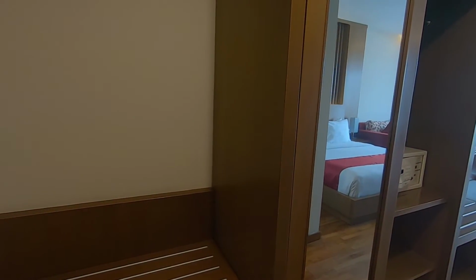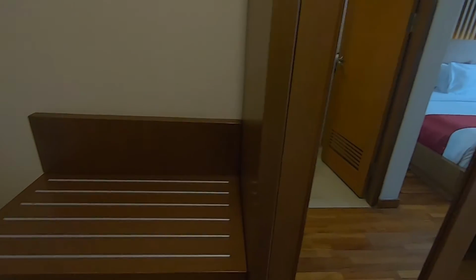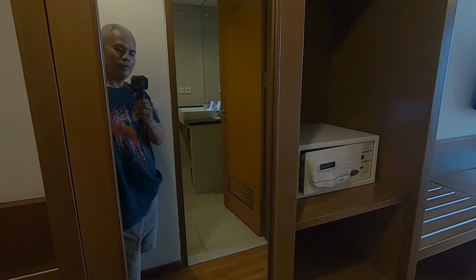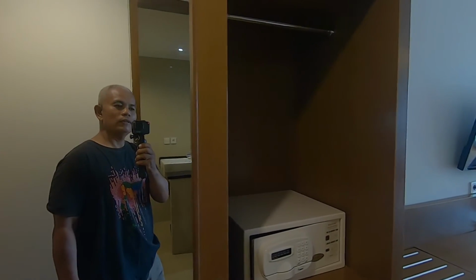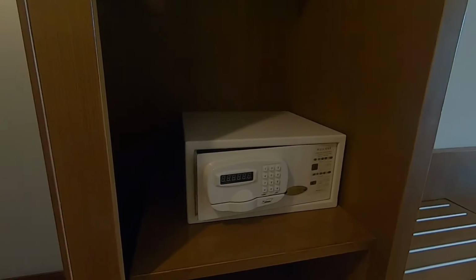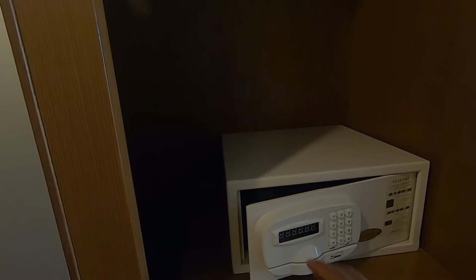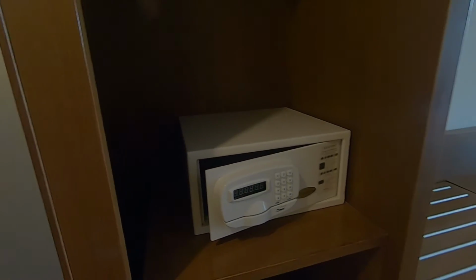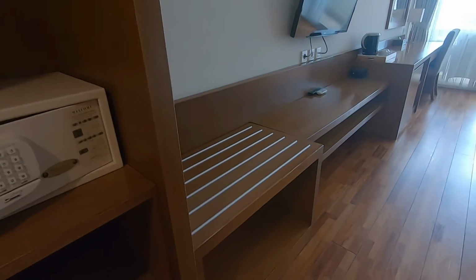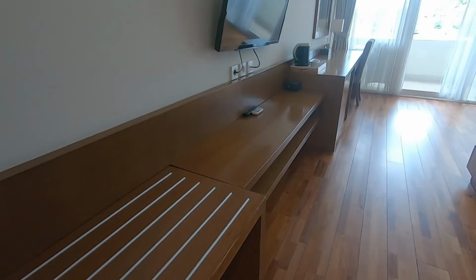The door is closed, and this is the storage for your suitcases, and this is the closet mirror here. Then there is a safety box here. Let's check it out. Safety box is open. Wow, I don't see any cash. I bet you'll have to fill it up yourself. And there's more storage here for your suitcases, and there is a desk here.